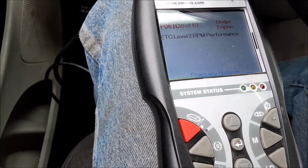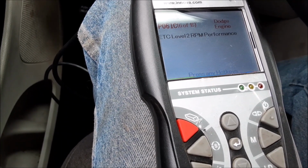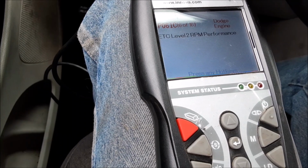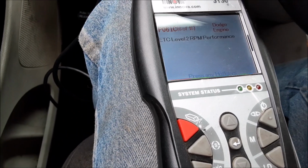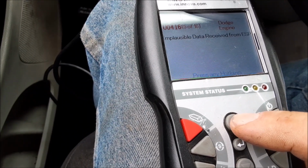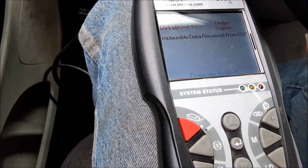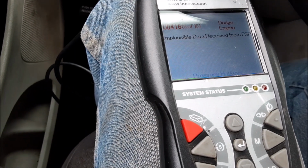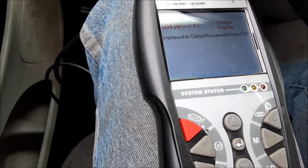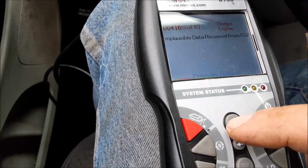P061C. ETC level 2 RPM performance. U0416, that's a good one. Implausible data received from ESP. What in the world? Okay, we'll mark that one down.